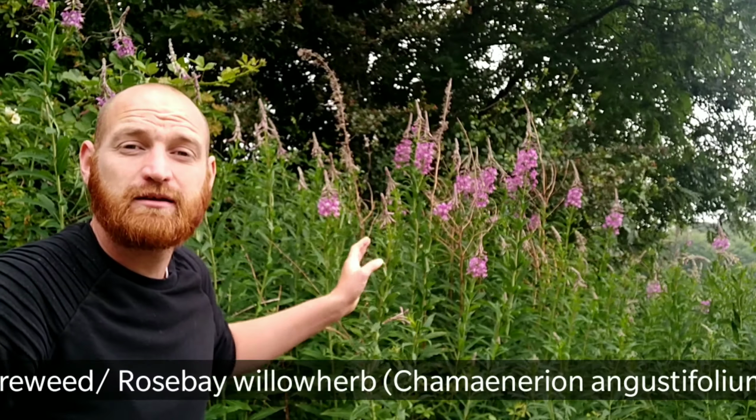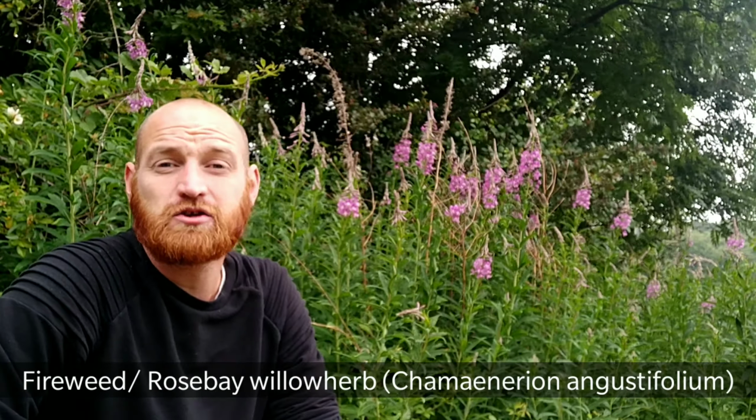This is fireweed, or rosebay willow herb. You can spot it quite easily this time of year because of its spikes of bright pink flowers. It likes to grow in open areas and waste grounds, and particularly areas that have previously been burnt, where it gets one of its common names from, fireweed.